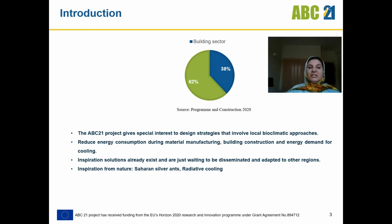We will reduce energy consumption during material manufacturing, building construction, and energy demand for cooling and also heating. But mainly here, we are focusing on arid regions and arid climate. So we speak mainly about reducing the energy for cooling because we observe that the temperature worldwide is increasing.